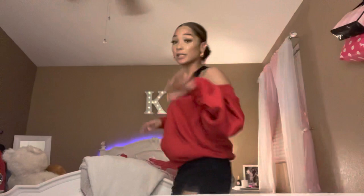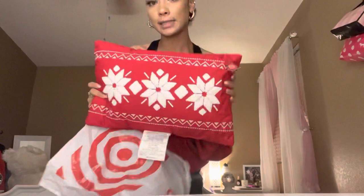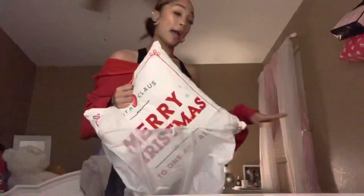My room is pink with white and pink accents, but I wanted to do more white and red. They didn't have any other Christmas trees, so I just got this one because it's so cute. That's from Target for $10. Then I got this red pillow from Target for Christmas. That pillow was $10, and I also got this pillow that says Santa Claus Merry Christmas to one and all for $10 as well.